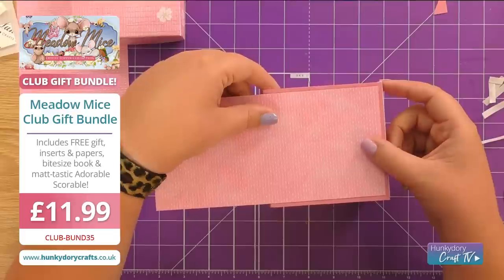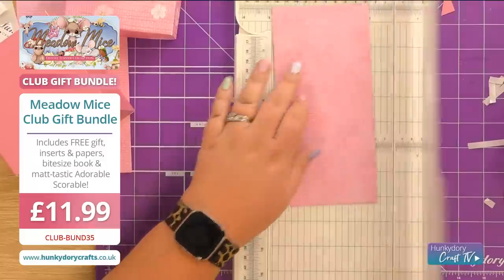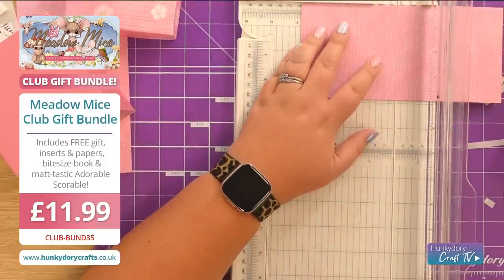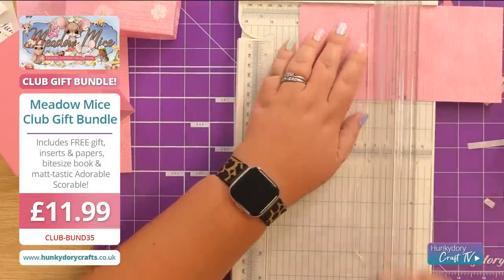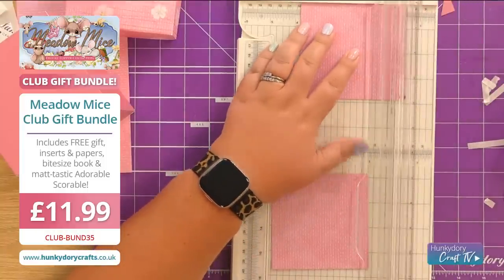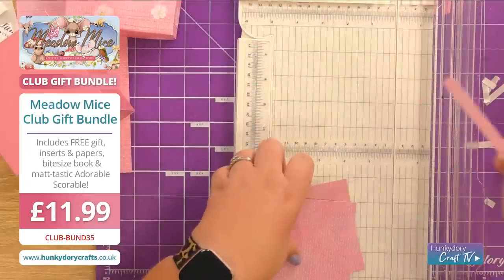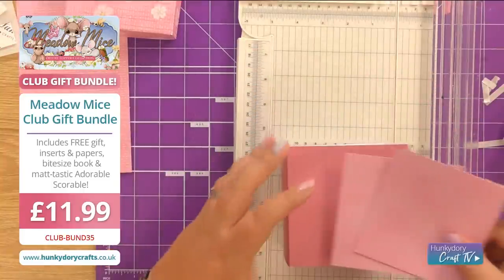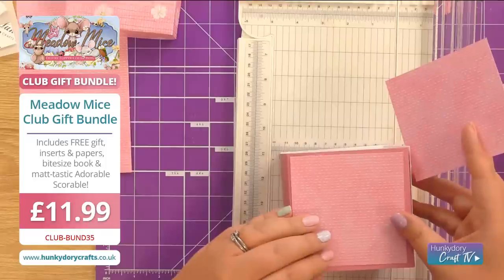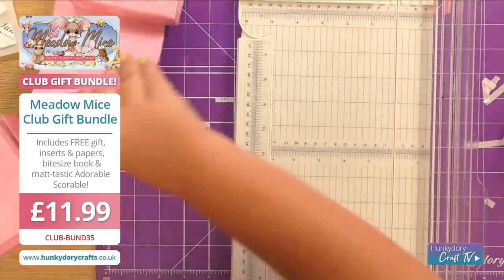So I cut this down to, let me just check the measurement of this, to 3 notches under 4, which just gives us a nice chunky-ish little border all the way around, and it also makes sure that we have enough, like that's literally the little strip left over. If we made it any bigger, we would struggle to get it out of the A4. So we can pop those two on those two sides, and then we'll do the same here.